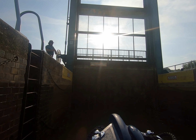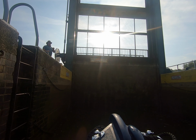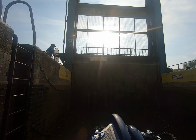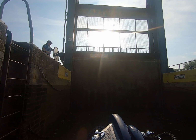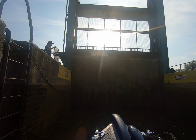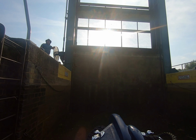Now, do you remember me saying in the last episode some of these locks were manual? Well, Denford Lock 21, our first lock of the day, was one of those manual locks. Actually, this one wasn't too bad because the weights meant that the lock wanted to come up on its own, but some of them were much stiffer.